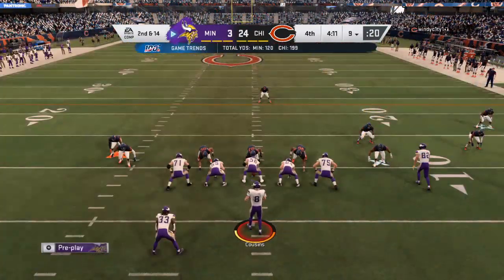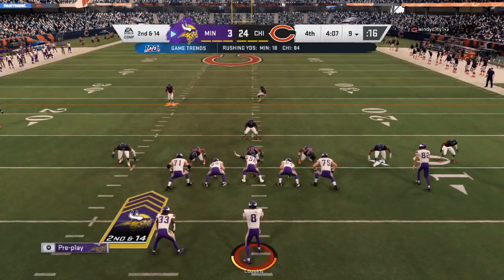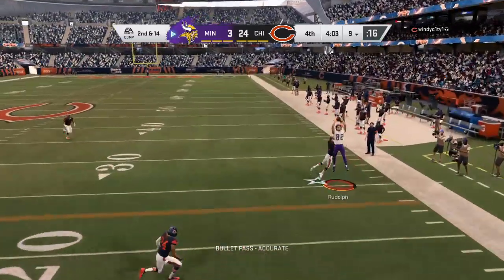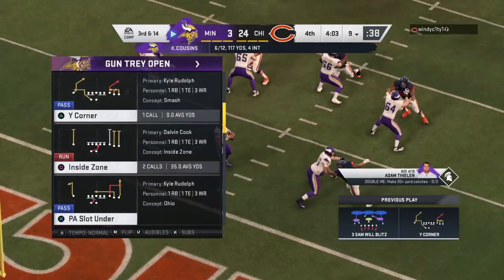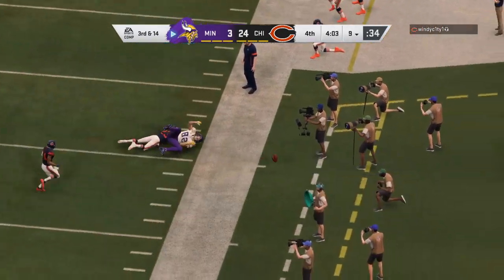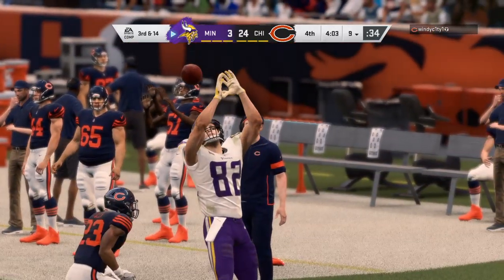Well, the first play of the drive lost 4. Now they'll look to move it forward here on 2nd and 14. Cousins to throw it this time. And that is incomplete. He couldn't hold on through the contact. Brings up 2nd down. Just nothing there again. He's been sacked multiple times. We've seen the interceptions, of course. He's really been through the ringer, hasn't he?